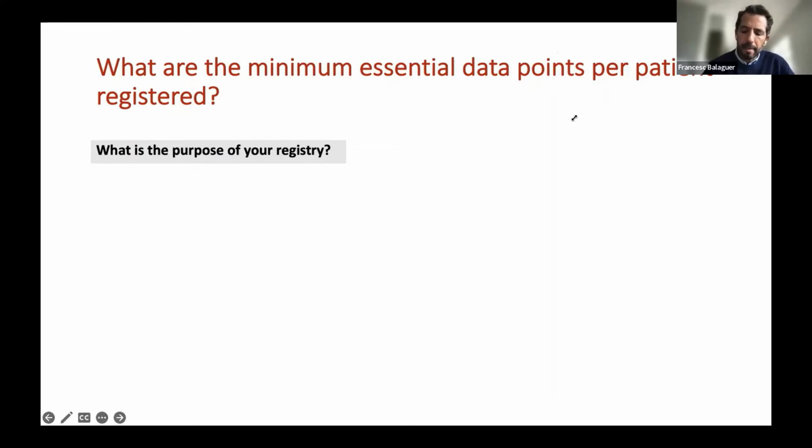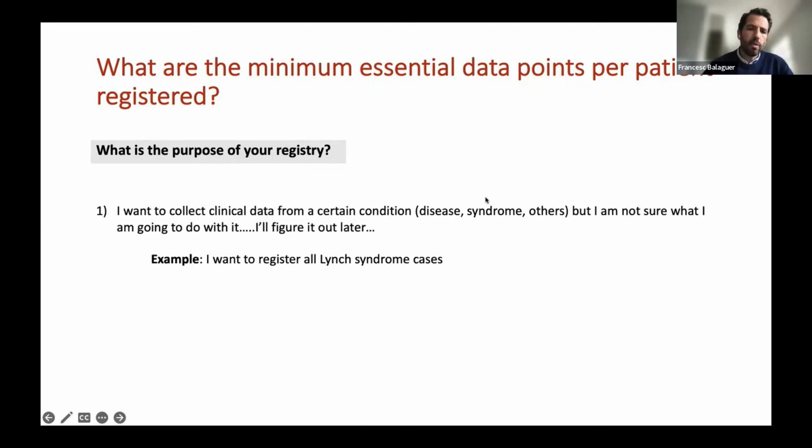From a very simplistic point of view, you have 2 options. One is: I want to collect clinical data from a certain condition, a disease, syndrome, or carriers of a mutation, but I'm not sure what I'm going to do with it, so I'll figure it out later. I'm going to get as much data as I can, and then I'm going to ask the questions. For example, I want to register all the Lynch syndrome cases or all the hereditary syndromes that I can see in my clinic, and then we'll see what I can do with it.